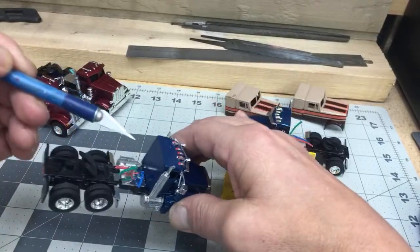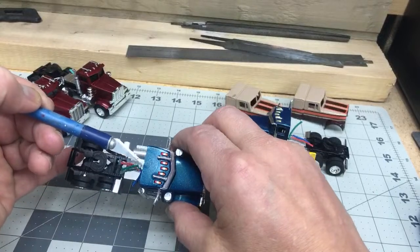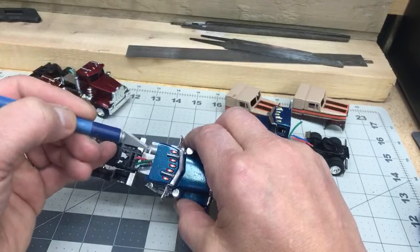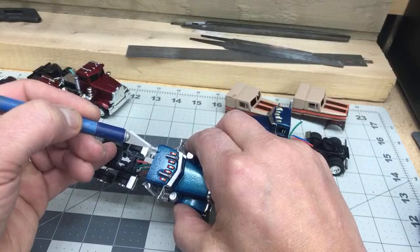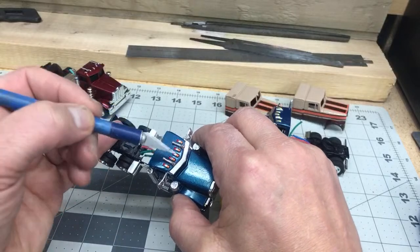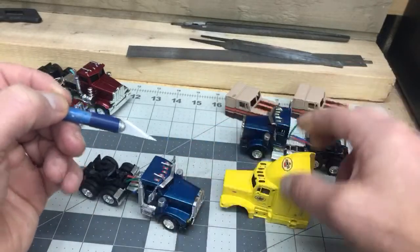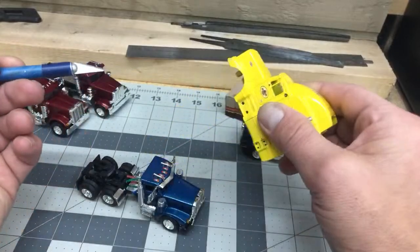And then the back end of this cab has been filled with plastic, and the top is with plastic as well. You can kind of see a half moon shape if you hold this right in the light. Oh, right. Can you see it? Let me see. Yeah, right there. You can see it right here. See this half moon shape? That was where that was.